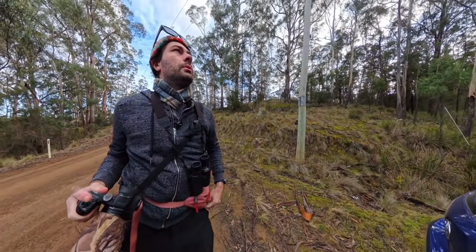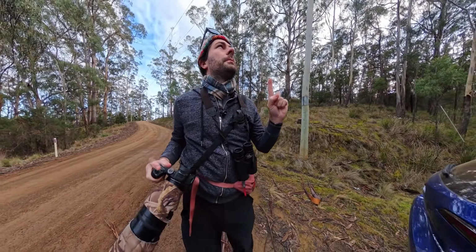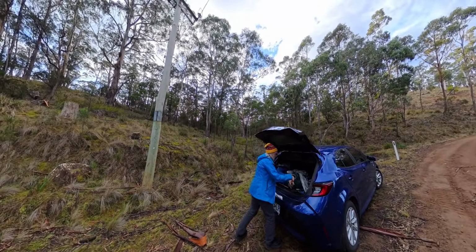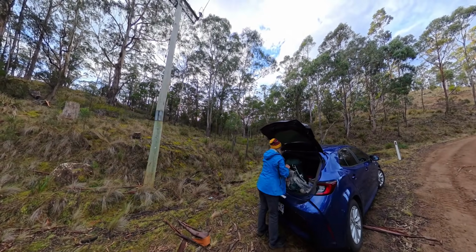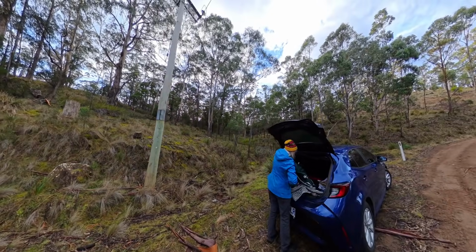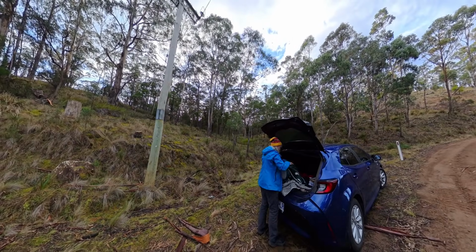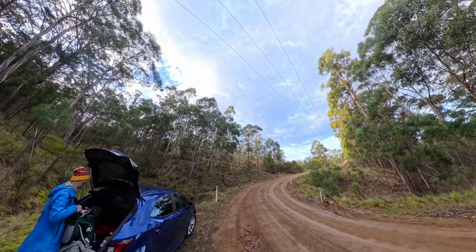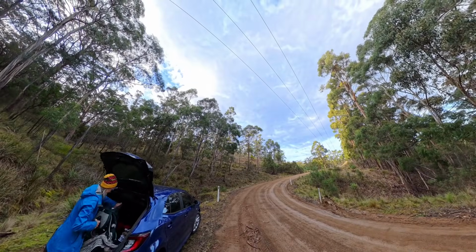Alright, here we are. We've just pulled off. We're actually not at the olive oil spot. We're at a couple of roads, and there is heaps of Eucalyptus regnans, the mountain ash, all around, which is the tree they almost exclusively are found in. I feel like this is the right kind of area. There is not a breath of wind, can you believe? Not a breath of wind.